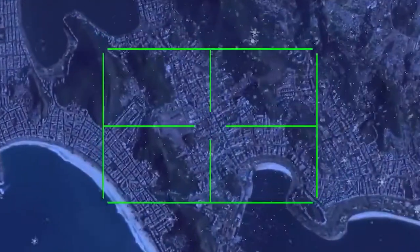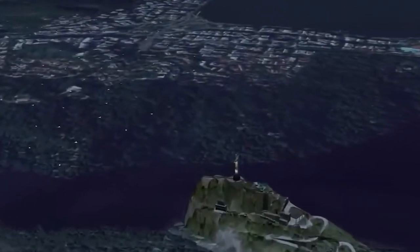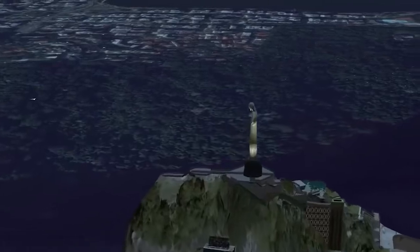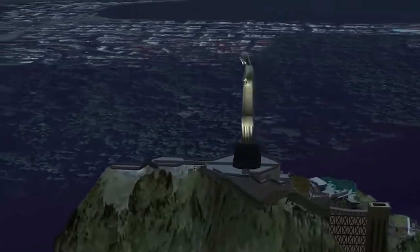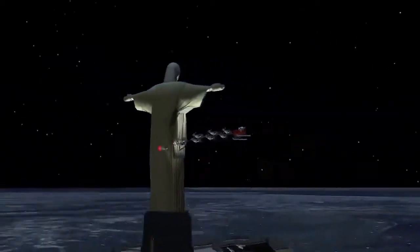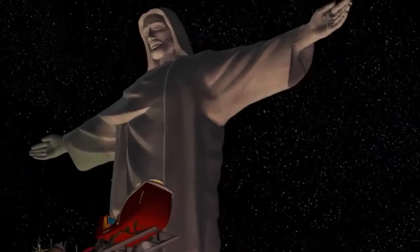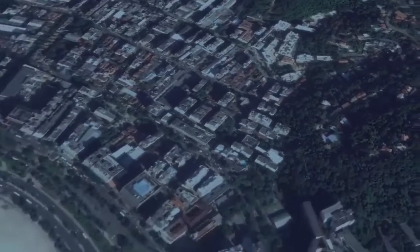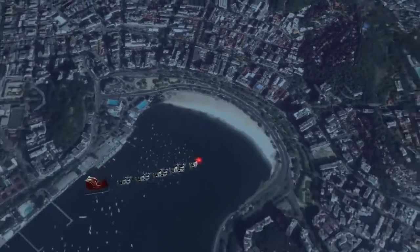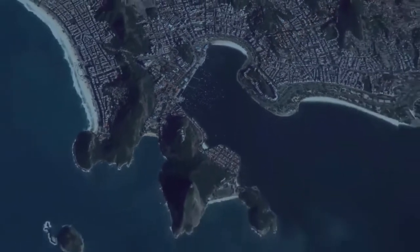NORAD's Operations Center has just verified that Santa is in South America and is in the process of delivering presents throughout Brazil, the continent's largest country. Santa has just flown over Rio de Janeiro, one of Brazil's most vibrant cities and the home of the second largest Portuguese population in the world. NORAD is keeping its satellites fixed on the heat signature of Rudolph's bright red nose as Santa continues his journey throughout South America.